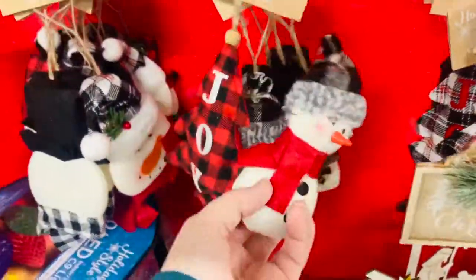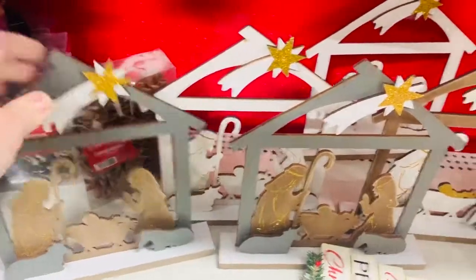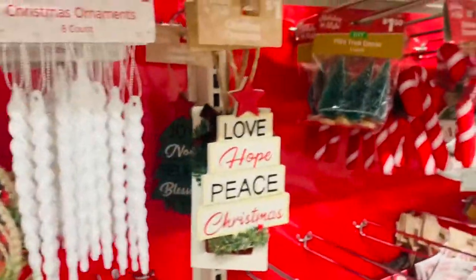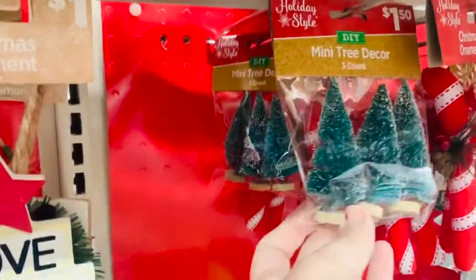But just definitely check them out because they are going fast. Like I went in one day and they had a lot more to choose from than they had the next day. And these little nativities were only $3. They had some that were gray and silver and some that were white and gold, and they were really cute for $3 as well. I'm sorry if I say cute all the time, but really, that's how I feel when I go to Dollar General. They have a lot of cute stuff. And there I go again.